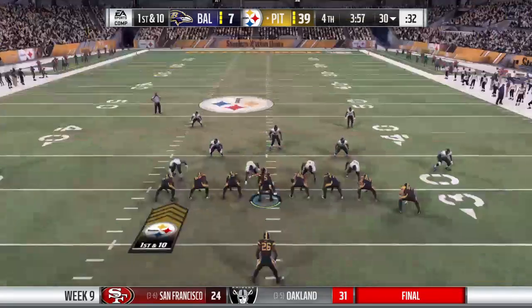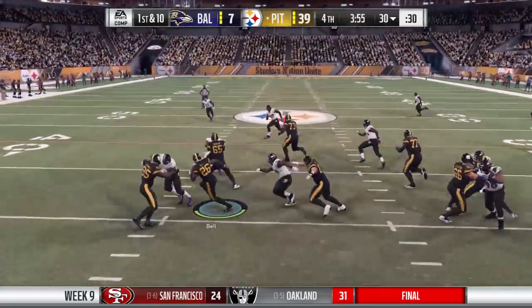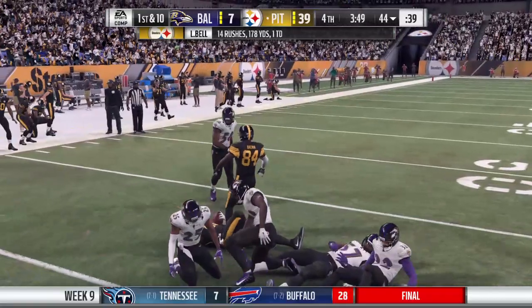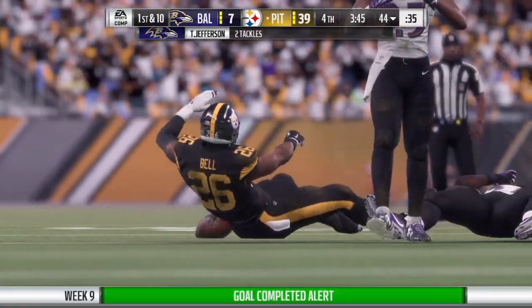And on the outside, they're playing press coverage. The give is to Bell. And they'll get it up just short of the 45 at the 44. That one good for 14 yards and a Steeler first.